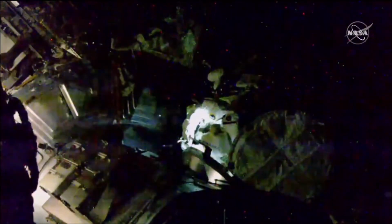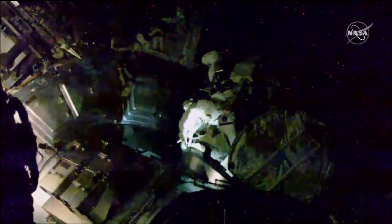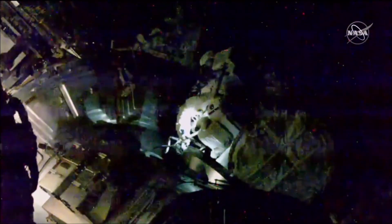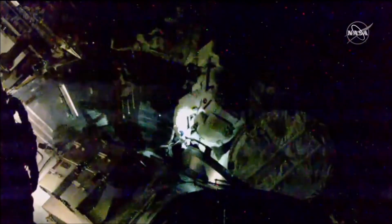My waist tether is attached to the airlock D-ring extender. It's closed, tight, or locked. And Tom, I'm going to get this medium ORU bag on an airlock vent real quick, and then I'll be ready to get out of your way and take the other crew lock bag. Copy. Done.